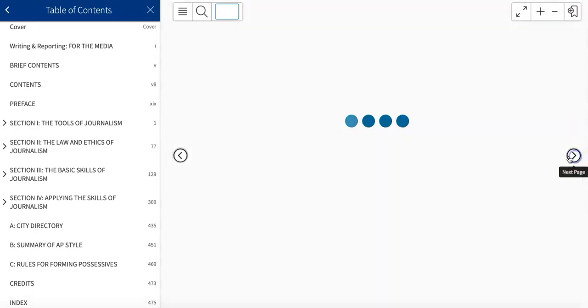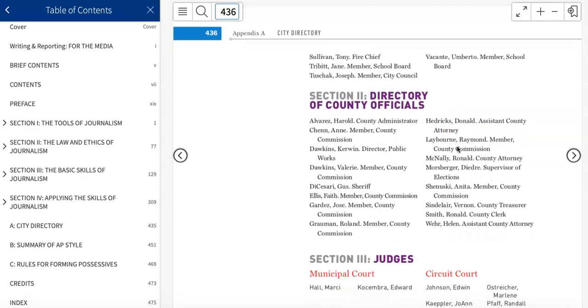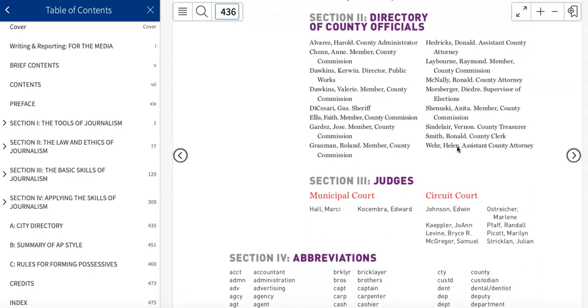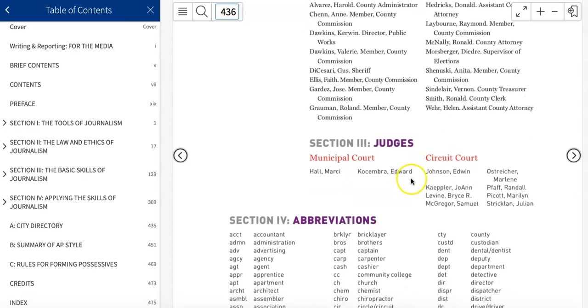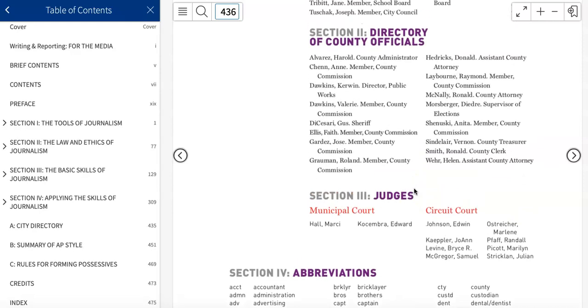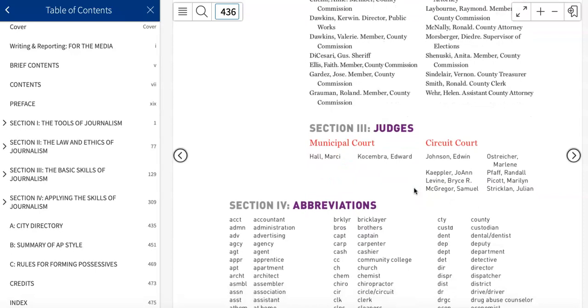And then if we go to the other page, we'll find our county officials. So the sheriff, members of the county commission, the county treasurer, people who work in our county. And then we'll find those people who are judges in municipal and circuit court. So that's an easy way, a quick way to find your officials. They'll also be listed in the back with everybody else who lives in town.